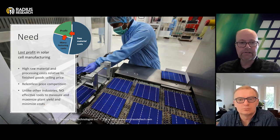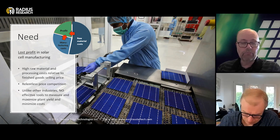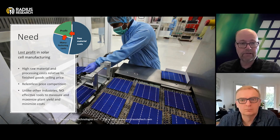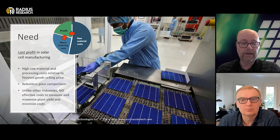So bottlenecks in certain areas can raise costs, and at the cell manufacturing level, they don't have a lot of control over that directly. So these comprise more than 50% of their cost base to begin with. Then they have the manufacturing costs. So those don't scale directly with volume, but a lot of this is very automated, and a lot of it does. So then what's left in the pie is profit.